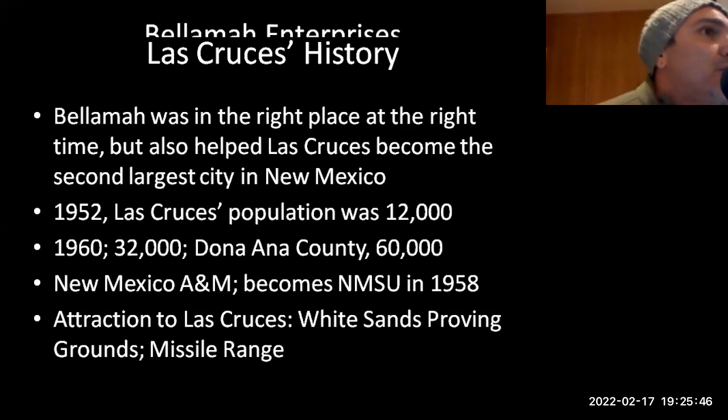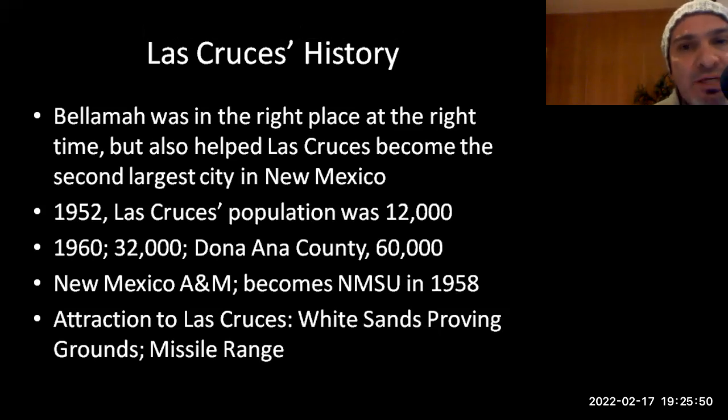So that we can understand his neighborhoods, I thought I'd give you a really quick rundown of Las Cruces history at this time. And it's fair to say that when Bellamah starts building homes in Las Cruces, he happens to be at the right place at the right time. If you look at these numbers right here, Las Cruces population, can I move this window?